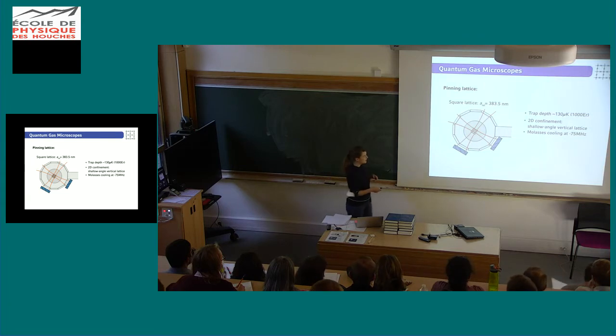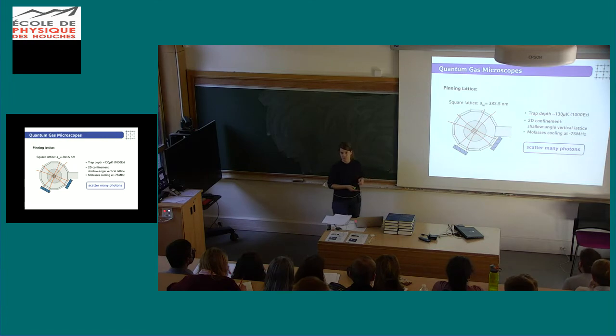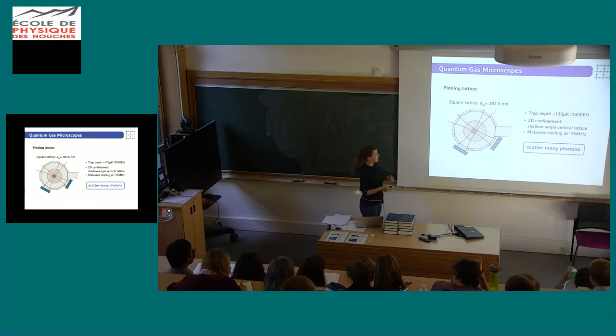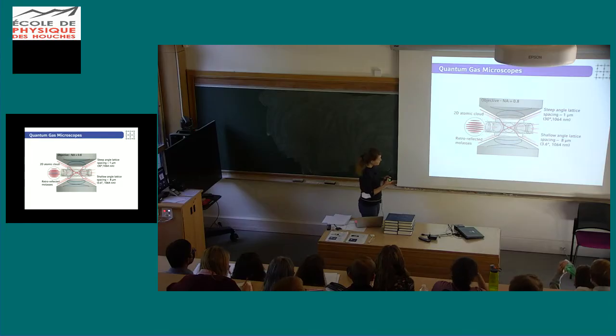So we shine in near resonant laser beams. In our case, that's cooling beams detuned from the D2 line of cesium. And then we collect many, many photons, which could be a few thousand photons per snapshot. And then really each individual atom fluoresces and shows up as a dot on our CCD camera.